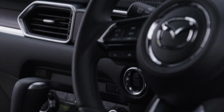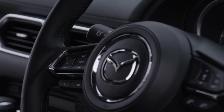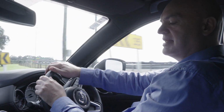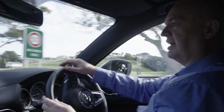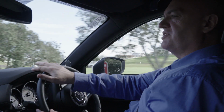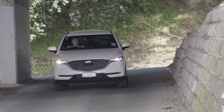Now, it's all well and good having a beautifully sumptuous cabin that makes you feel like you're in an airliner. But you've also got to have practicality added into that. And Mazda have done that so very, very well with this particular car. All the switchgear that I want is pretty much exactly where I'd expect to find it. And it's subtle. That's the beauty of it.